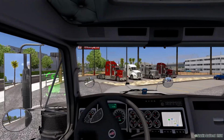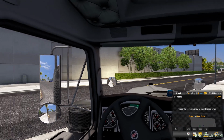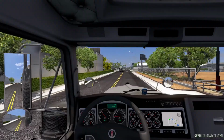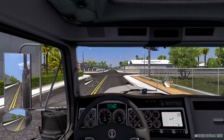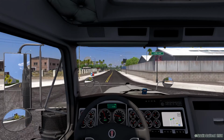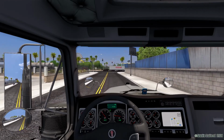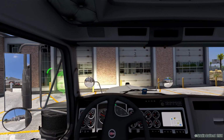Just about a block away is a shop for sale. Let's go take a look at that. I can't afford another base of operations, but let's just go see what's out there here in North Phoenix. Here we are. Okay, a 3-bay shop. Very good. All right, let's get out and peek in the windows. Take a look.